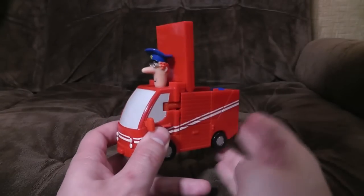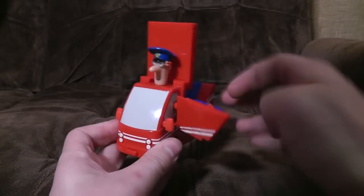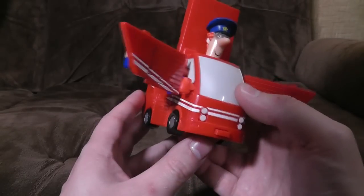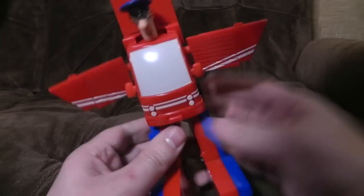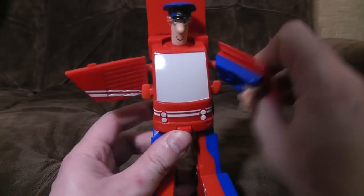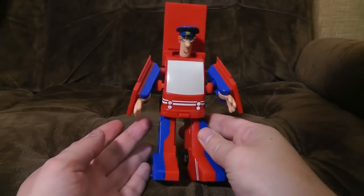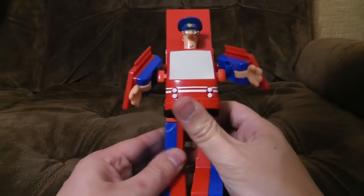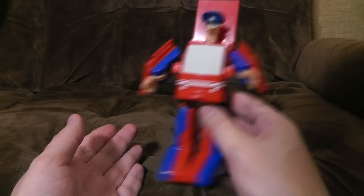And then you can lift this flap, and inside, oh my god, contorted limbs. Chunk. Chunk. Hang on, what was the sound effect? There we are. The 80s cartoon fans there. And bloody hell. This is apparently Postman Pat in his robot form. I don't really understand that in the slightest.